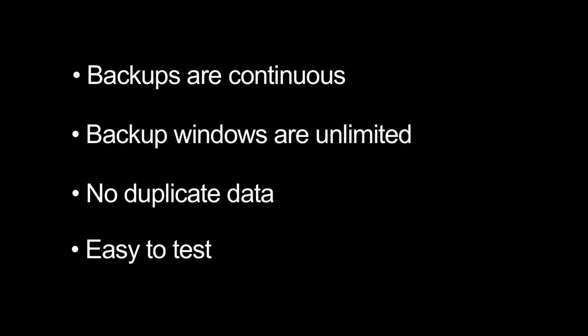Well, we've got it all here. Backups are continuous. They don't take a long time because they're always running, grabbing every little change that comes down the line. Backup windows are unlimited. They're 24 by 7 by 365. Backups don't contain duplicate data. And it's easy to test backups. Whether restoring to a virtual server or a physical one, testing backups is easy and fast, so tests become routine. Replay by Apashore makes all of this possible.